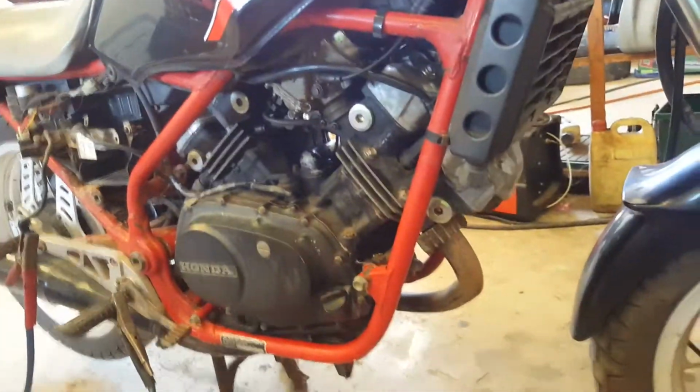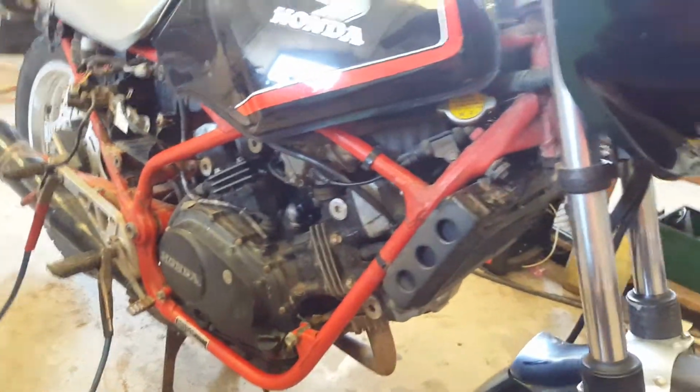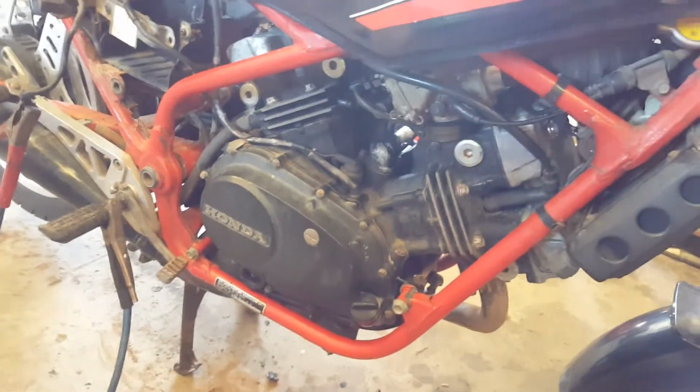And for those that don't know, it's under there somewhere. Hope you can see because I can't see. It's inside the sump. That round bit that hopefully you saw comes off, and it's up in there. It's a cartridge type thing, so yeah.